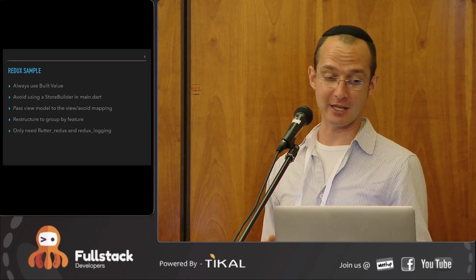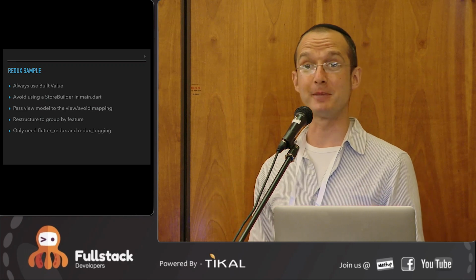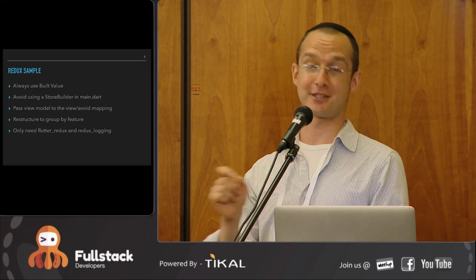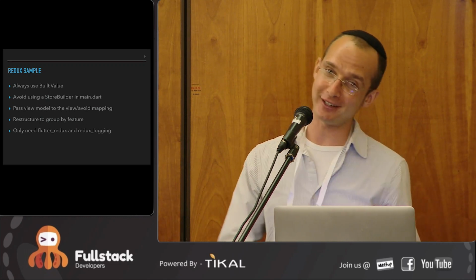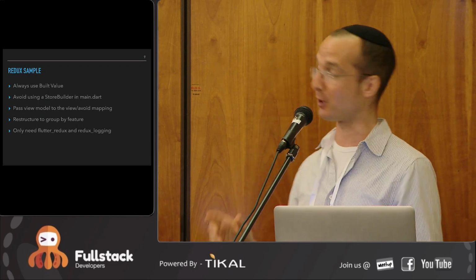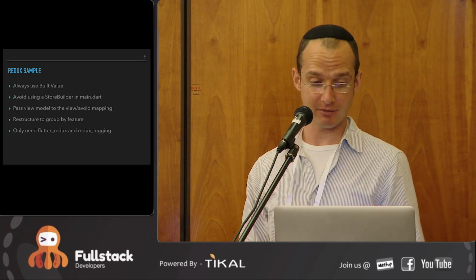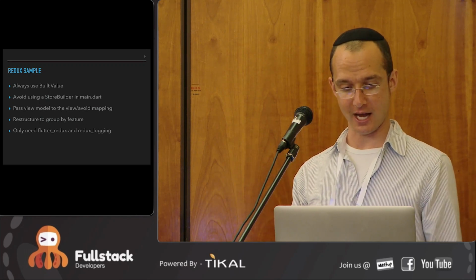Out of the box, I used something called JSON serialization, which works. But if you're using Redux, you have to deal with immutability, and then it requires a lot more manual code, tons and tons of manual code by hand, a lot of boilerplate code. So if you are using Flutter and you're using Redux, you definitely want to use a library called built value, and that will automate the code for you. It's a kind of code generation. Highly recommended. And I won't go into too much detail on these other points.